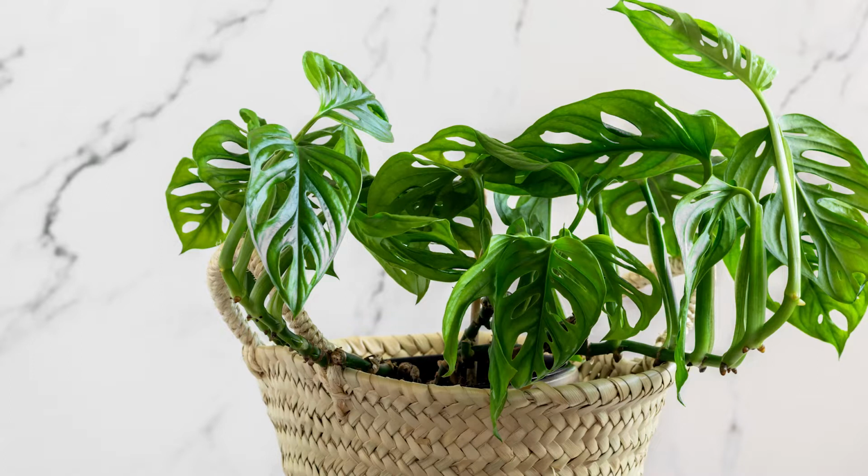These are super popular as well. Once again, they were pretty expensive, but now they're very easy to find at Lowe's or Home Depot. I find some all of the time, so do not be afraid to pick it up. I know it looks a little tropical, a little weird when you see these holes. You're like, I don't know about that, but pick it up, try it out. I promise you, it is very, very easy to take care of.